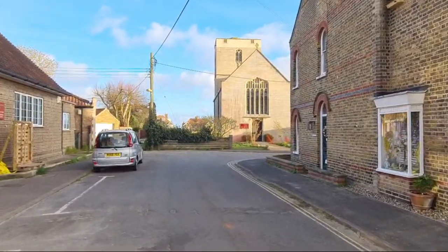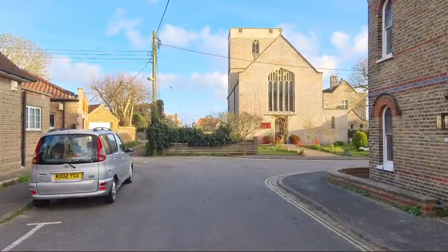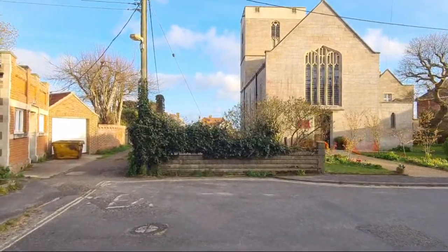So we'll find out how well the signal is as we head down towards the beach, guys. So again, just bear with. But we're going to walk towards Southwold Common. I do feel like I'm the only one in Southwold tonight, apart from that person that was actually eating some fish and chips. Just quickly turn this around.